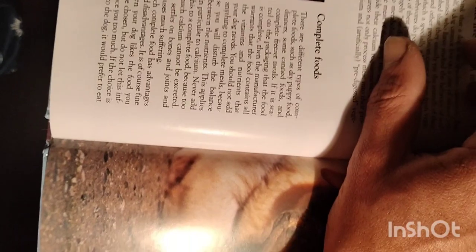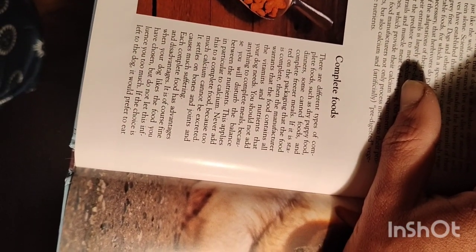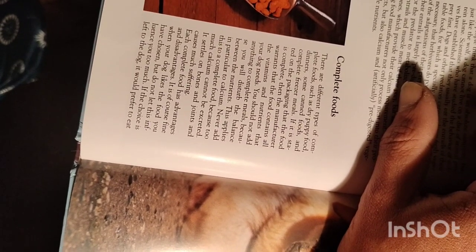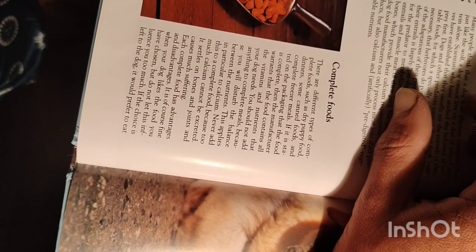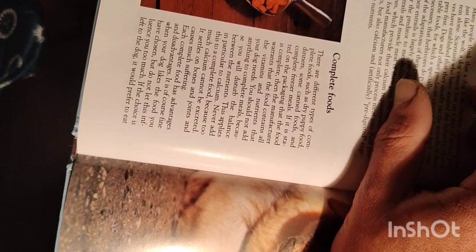There are different types of complete foods, such as dry puppy food, dinners, some canned foods, and complete freezer meals. If it is stated on the packaging that the food is complete, then the manufacturer warns that the food contains all the vitamins and nutrients that your dog needs.